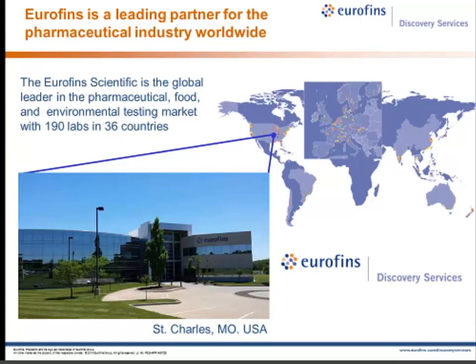So Eurofins is a leading partner for the pharmaceutical industry with over 190 labs in 36 countries. Eurofins Discovery Services, previously the Discovery and Development Solutions Unit of EMD Millipore, was acquired by Eurofins in April of this year. The Cell-based Assay Services Group within the Discovery Services Unit is based in St. Charles, Missouri, which is approximately 25 miles to the west of the city of St. Louis.